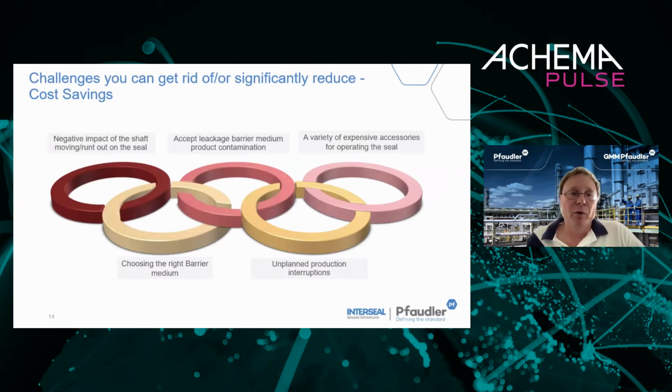Let's take a look to the points where you can get rid of and how you can save money and reduce your costs. The negative impact of the shaft moving, the accepted leakage of the barrier medium, a variety of expensive support systems for operating a seal, choosing the right barrier, maybe choosing the wrong barrier, and of course, unplanned production interruptions, which you don't want to see.